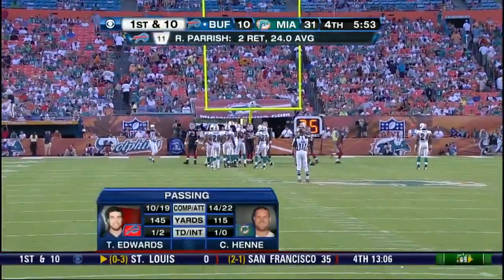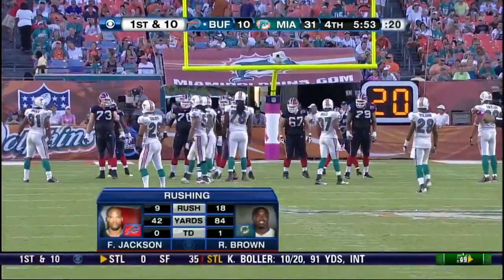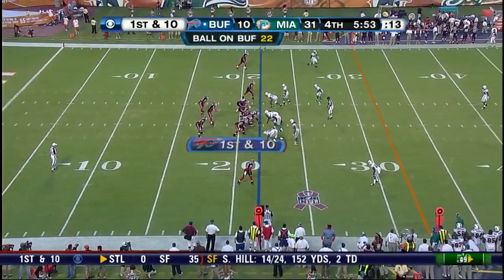And let's take a look at some of our numbers from today. The 2 picks off of Edwards. Chad Henning, 14 of 22. He's looked good. Ronnie Brown's done a good job of running the football. And Camarillo, you wouldn't think he'd have more catches in this game than Terrell Owens.